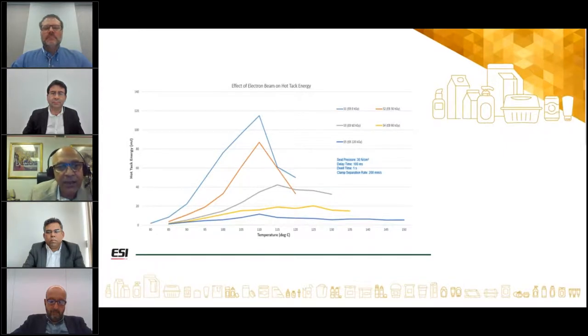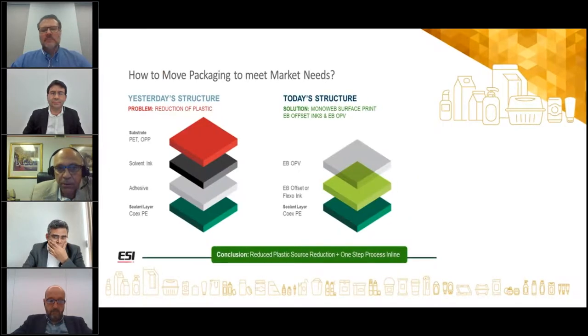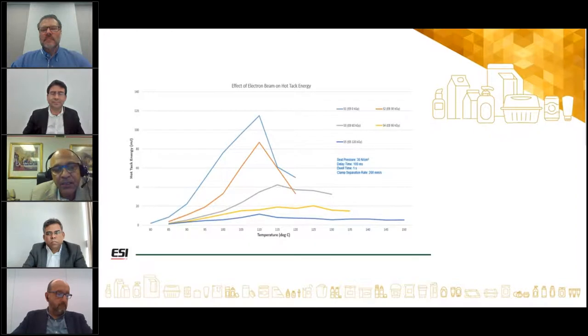I don't want to get too technical over here, but just to show you how electron beam technology improves the heat resistance. What you see over here is a chart of hot tack energy, where the polyethylene has been exposed to a control of zero megarads, or zero dose, which is the blue one right on top, and then 30 kilogray, 60 kilogray, 90 kilogray and 120 kilogray. After about 30 kilogray, between 60 and 90 kilogray, the hot tack of the PE material reduces so much, this was for the BOPE material, that it almost doesn't stick to each other at all, because of the nature of the EB cross-linking.